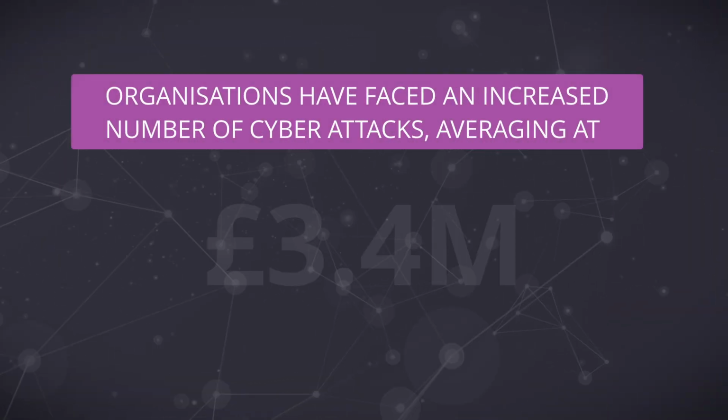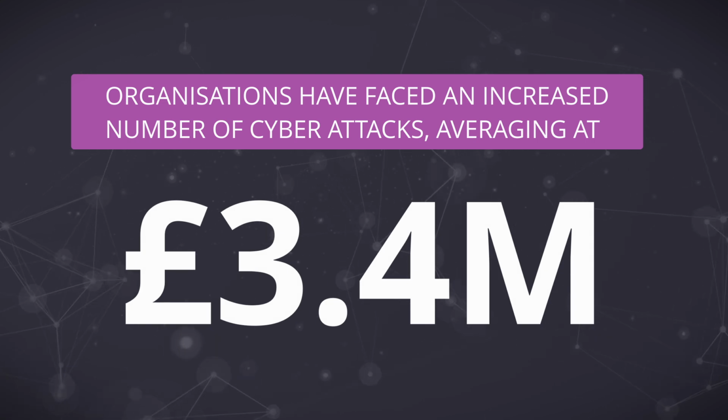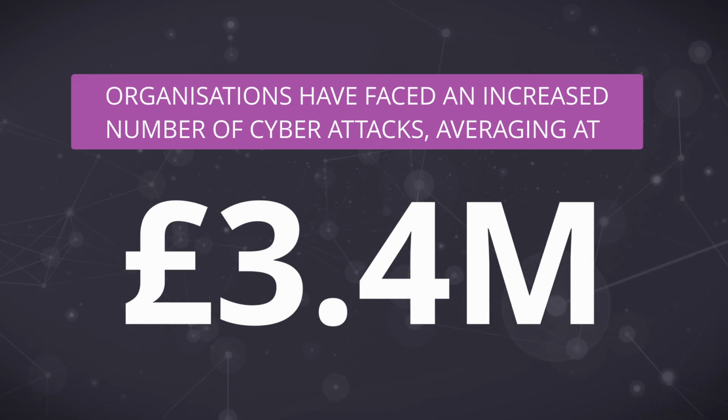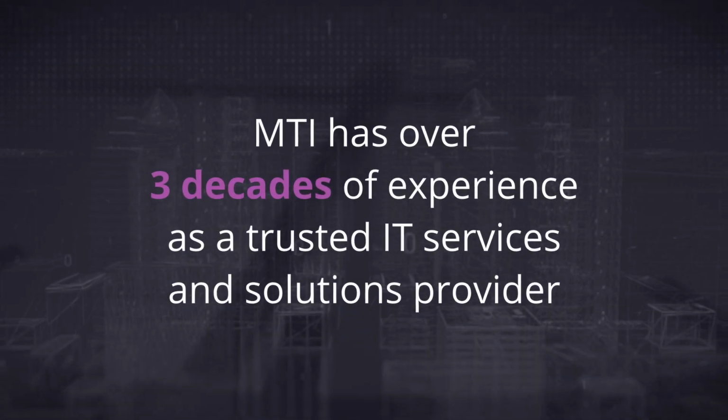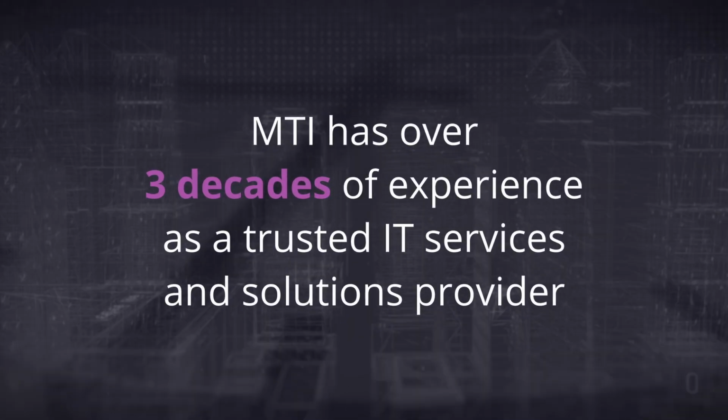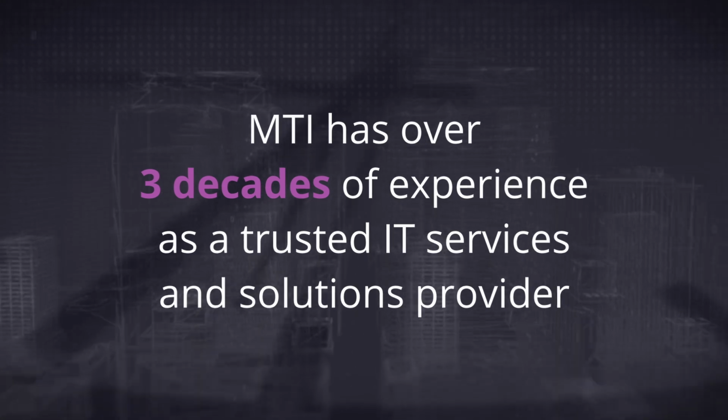Absolutely, Gareth. All organisations should be focusing on having a robust security solution for their backup infrastructure. However, the speed of recovery is often underestimated. This is where MTI can step in, with our expertise alongside Dell's trusted solutions for both backup software and their purpose-built backup appliance, Data Domain.